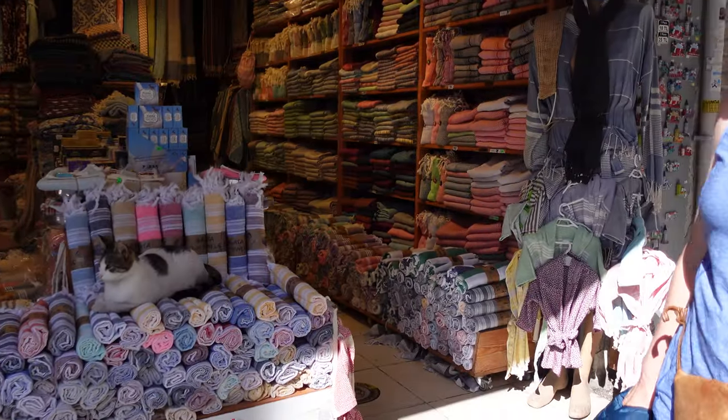Take me to the bread shop. This place actually sells Turkish towels, and they have a kitty. Aren't all towels in Turkey Turkish towels?